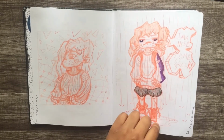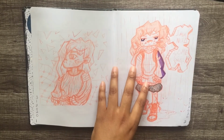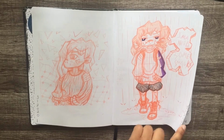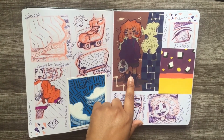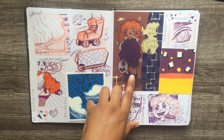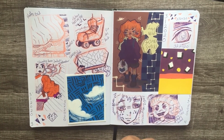Same thing here. I hope you guys can see this. I know it's really orange or whatever. But this is a sketch I did, and another sketch just to try to see what her body would look like and her demeanor and her laid-back attitude. This is a finished piece of it. I'm pretty sure it's hard for you guys to even see this, but it's really dark. Maybe I'll put a picture up somewhere so you can see it better.